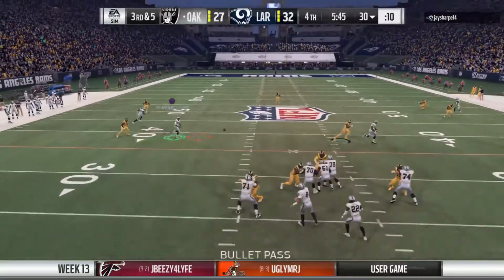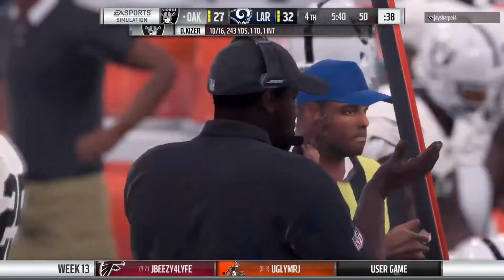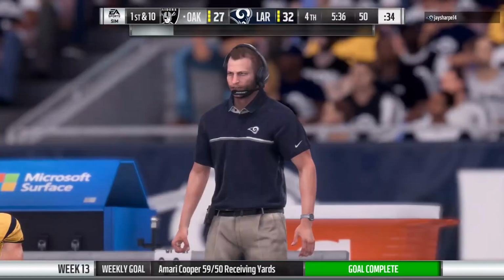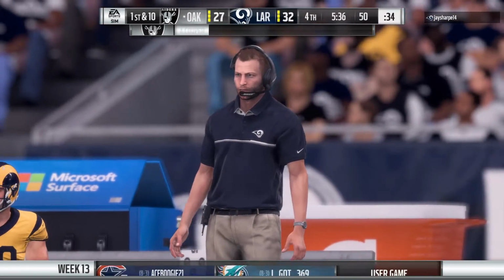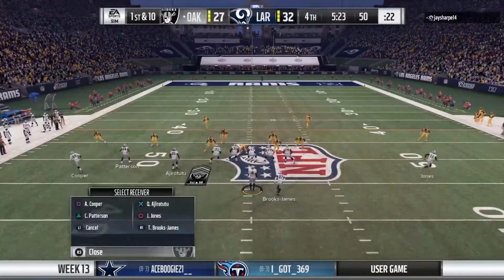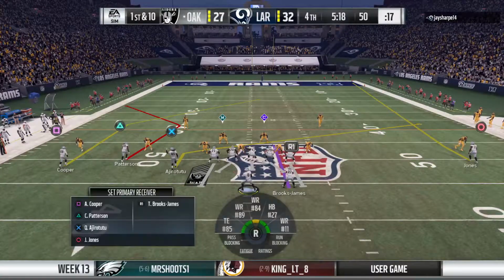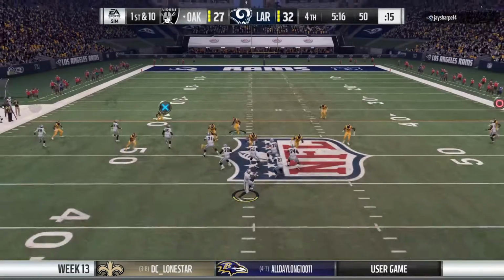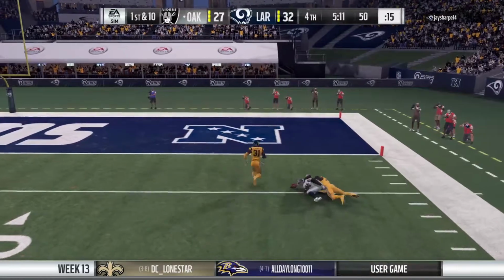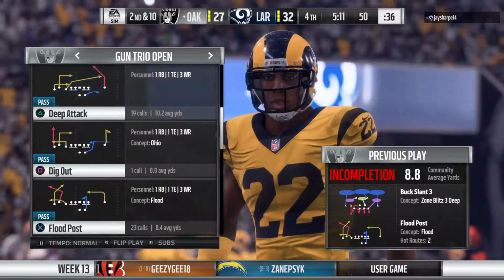Off the play fake, Kaiser. And this is caught. Amari Cooper. And he is hit pretty hard from the side as he's knocked down right near midfield. And 21 yards there as they convert on 3rd. Kaiser now from the 50. Looking deep for Julio. And it pops free. The collision there jarred the ball loose and brings up 2nd down.